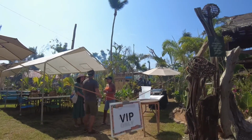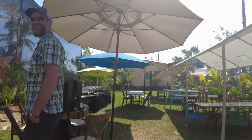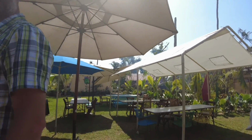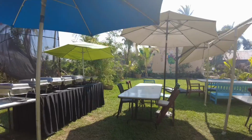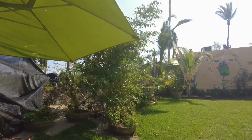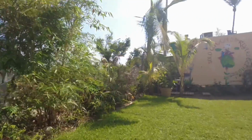This is the other VIP area. There's Byron. Byron is at Bambuda. I'm recording Byron, so do you want to say hi to the Bambuda people from last year? Hello. That's Byron saying hello. This is just a whole other area that you can come and enjoy. It's pretty shady here. It's actually been really super hot. There's some more damage. Look at all, well, that's just covering, so it kind of covers up the damage.